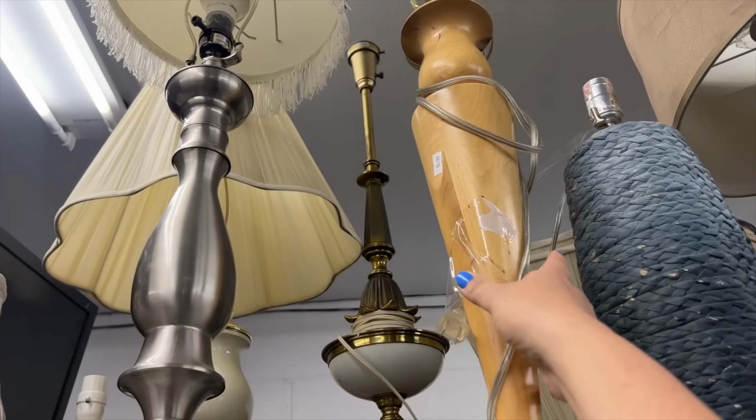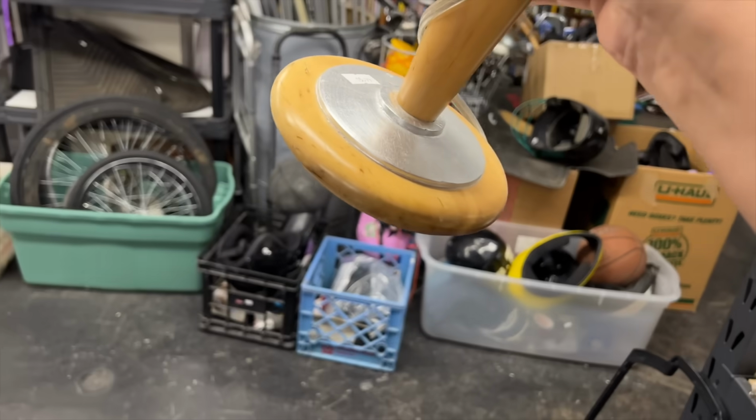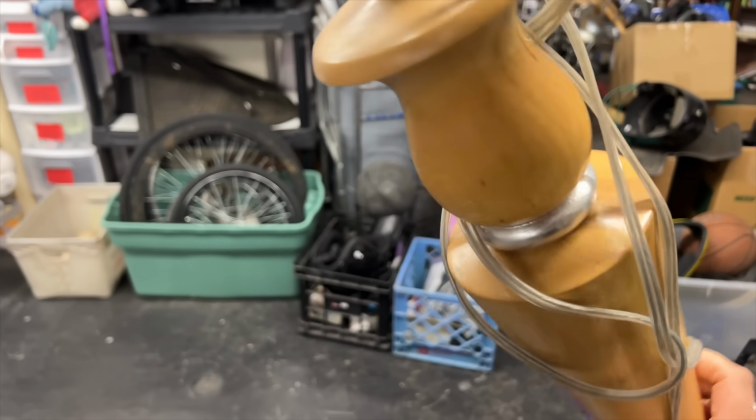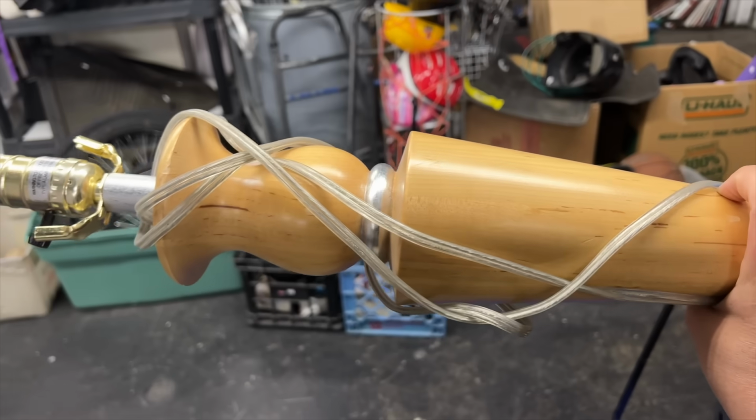I'm kind of into this wooden lamp. It's a little bit newer, probably 80s or 90s. It's $15.99, and I'm not really loving the silver painted rings, so I don't think I'm going to get it, but it's very tempting.